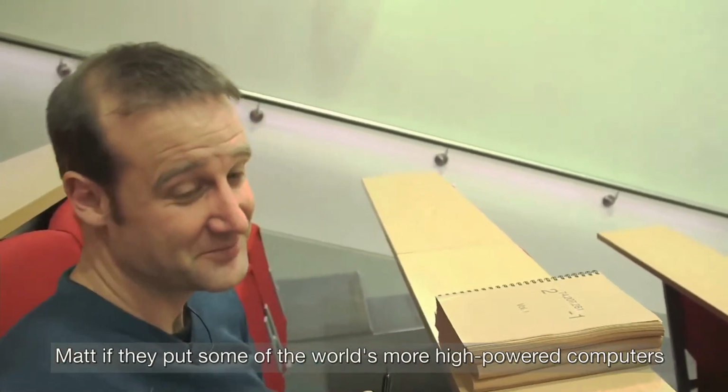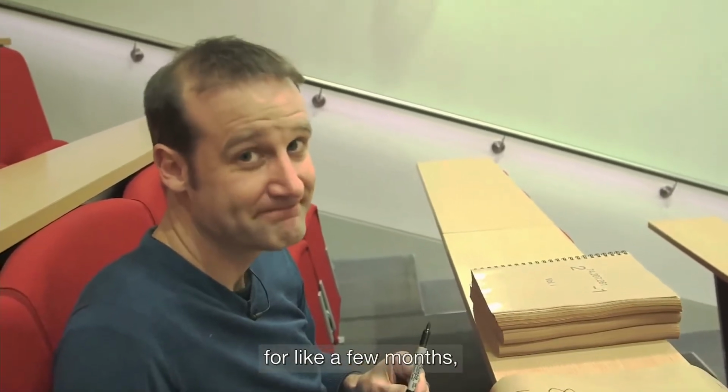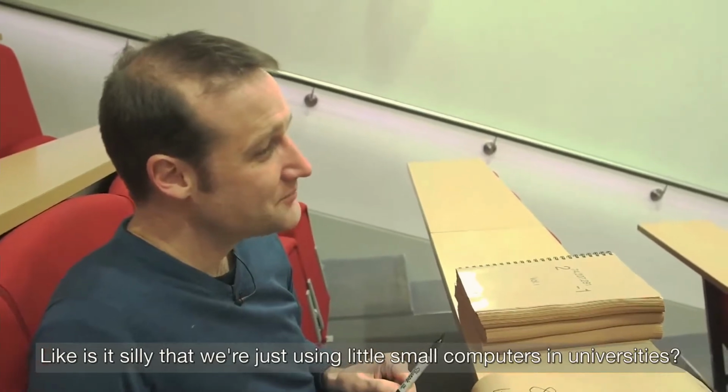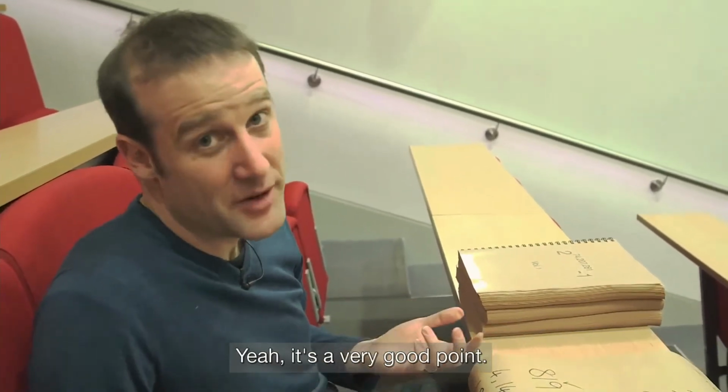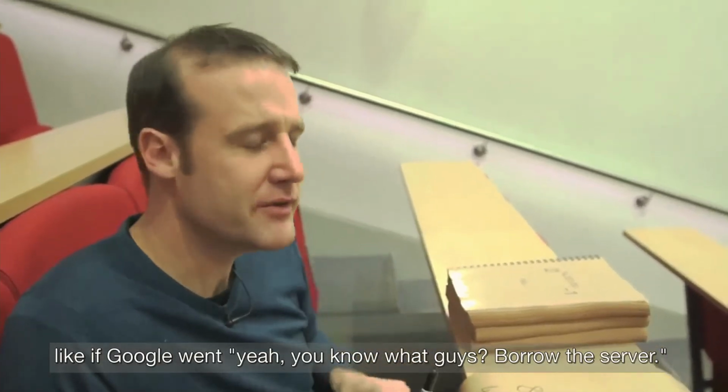Matt, if they put some of the world's more high-powered computers onto the case here for like a few months, would they burn through this? Like, is it silly that we're just using little small computers in universities? Yeah, no, it's a very good point. If we did have a big high-powered computer, like if Google went, you know what, guys, borrow the server.